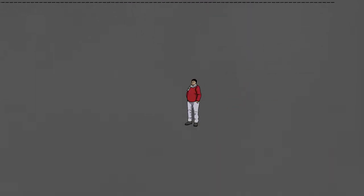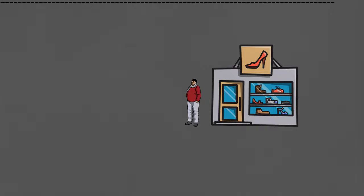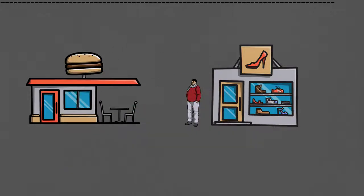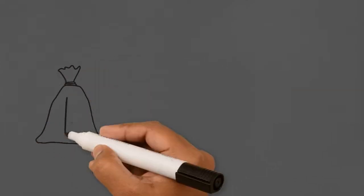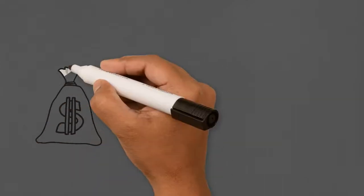Imagine you make shoes for a living and need to buy bread to feed your family. You approach the baker and offer a pair of shoes for a specific number of loaves. But as it turns out, he doesn't need shoes at the moment. You're out of luck unless you can find another baker, one who happens to be short on footwear nearby.